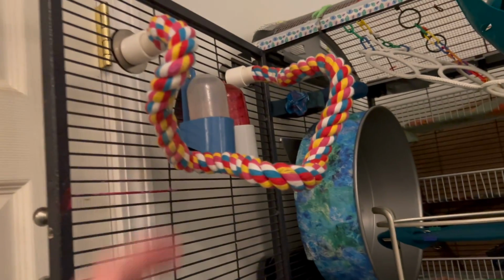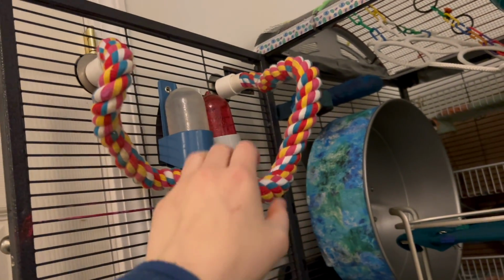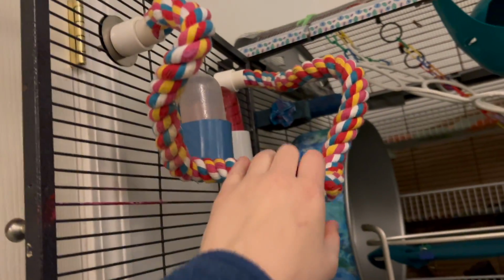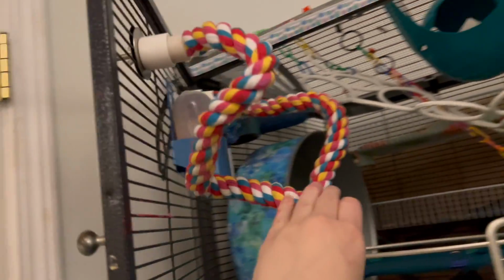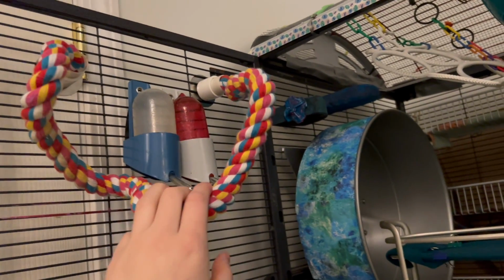Okay, so getting into the meat of the cage. First up, we have my little bird rope thing here. This has been in the cage for a long time in this position. It's just a very sturdy bird rope. I think I got it from like PetSmart, and so I like to keep it in the cage because, well, the rats climb on it and it holds itself very well under their weight.